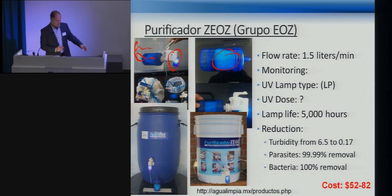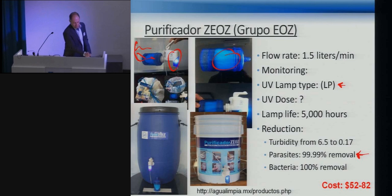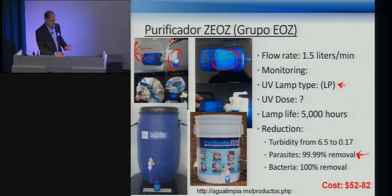And you can look at all these systems. The websites are listed on the slides as well. India has quite a few UV systems that are being used. This one's called the UV water box. And this has basically water coming in from a tank, has a couple of filters here, and then a UV system right here, very small UV system, and then a tap to collect the water. Flow rate of this is about 7 liters per minute.